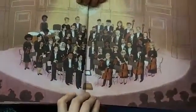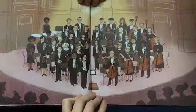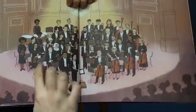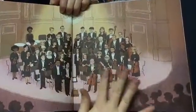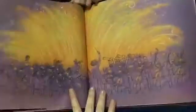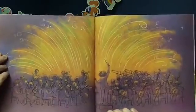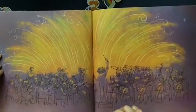And this is an orchestra. Look at how many instruments there are. All shapes and sizes, aren't there? Every single person in this makes their own music, and they all make it together, and it sounds so beautiful. And although books can't tell you how it sounds because they're just pages, this does a pretty good job. Look how beautiful that sound is coming from all those people.